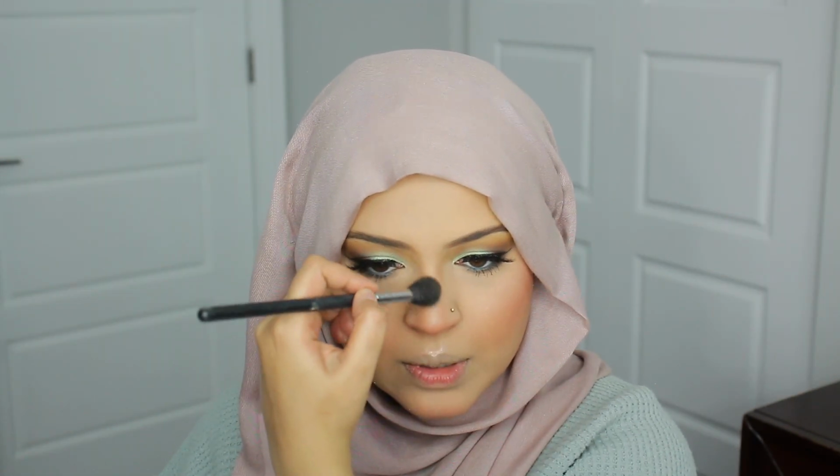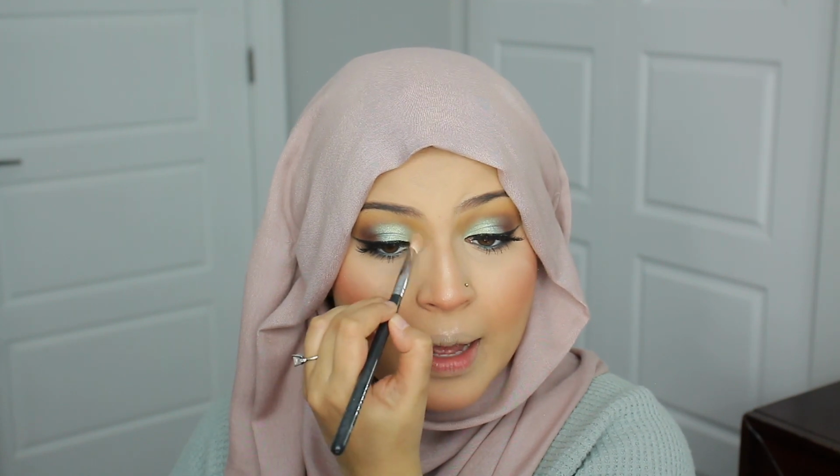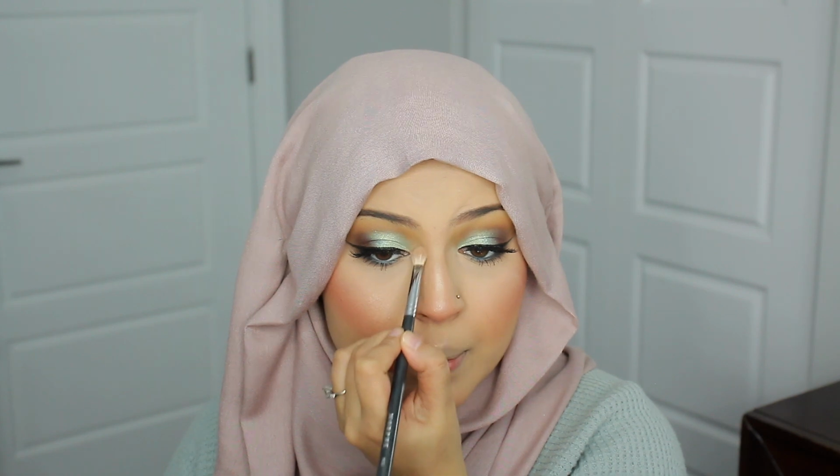For highlight, I'm going in with the Tresluce Beauty. This is the Playa Dreams palette and there's a cream shade and a powder shade. So I'm just gonna go in with the powder shade right here. Look at that pop, you guys. I am living. That looks amazing. Some on the Cupid's bow and of course the nose. I do want to add a little bit of highlight on the inner corners of the eyes, just for a little bit of a pop.